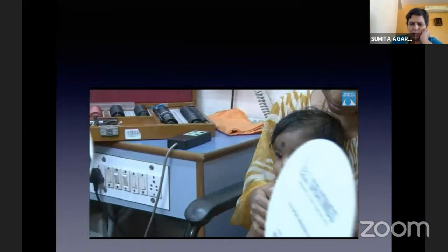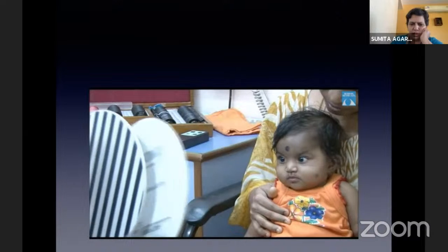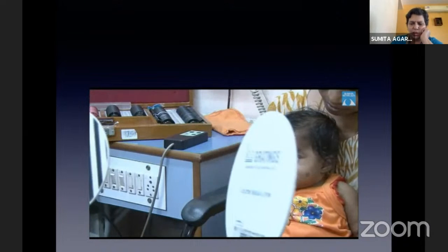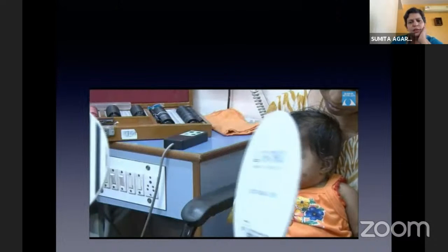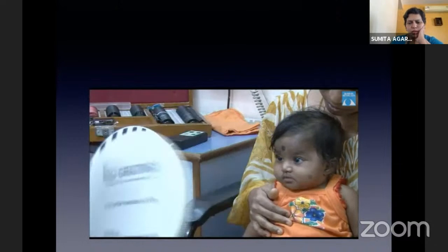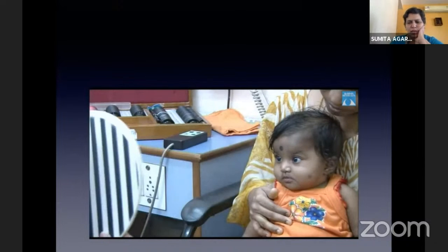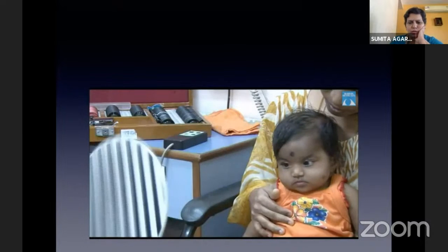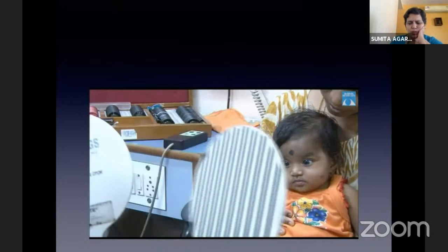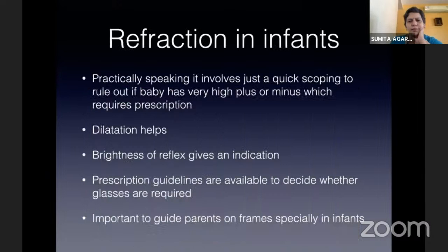Lea paddles again can be used in very small children, looking at the tracking, and this gives you a quantitative analysis of vision in very, very young babies in cycles per degree. This can be done initially bilaterally, and then you can check it unilaterally also. The principle remains the same. The child is more likely to look at a patterned object. It's a preferential looking test.